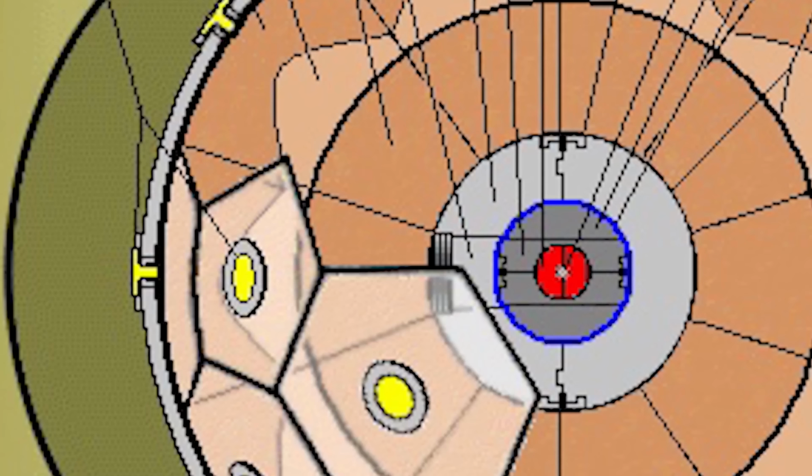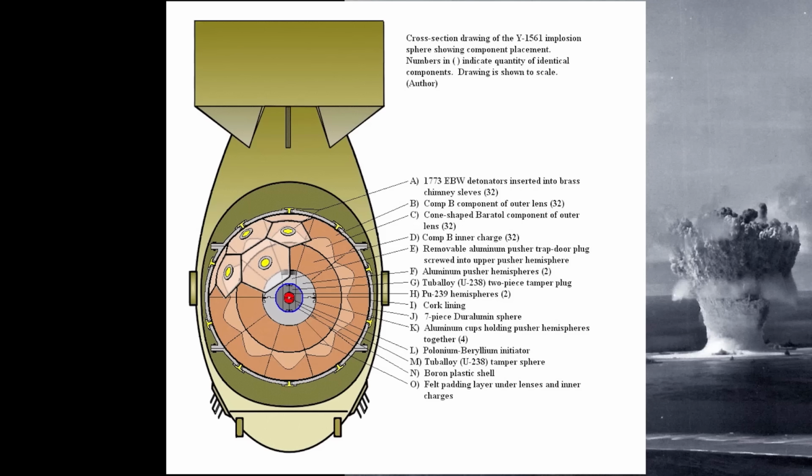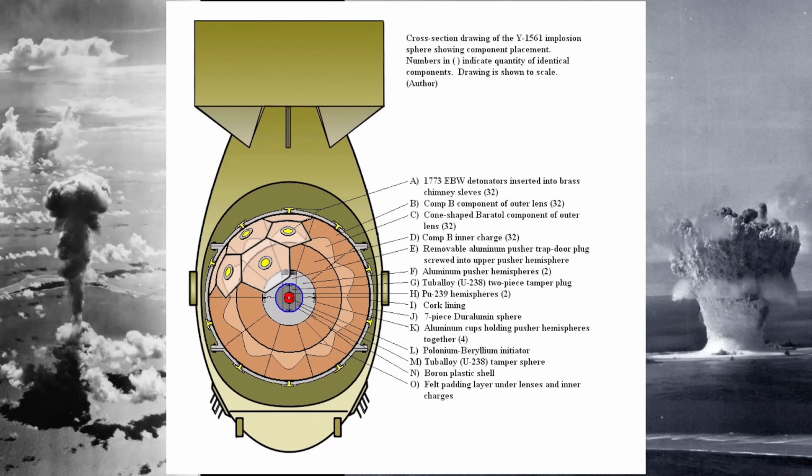The Y-1561 was the core of the Mark III atomic bomb, the same bomb used for the shots of Operation Crossroads, Baker and Able. Although the Mark III is more famously known for its nickname, Fat Man.